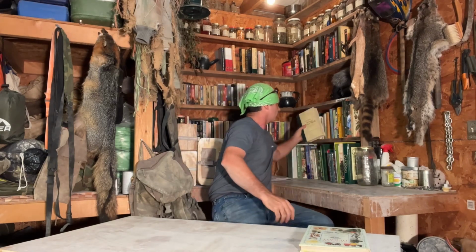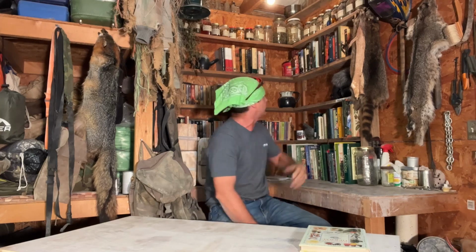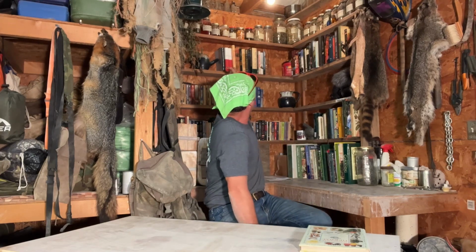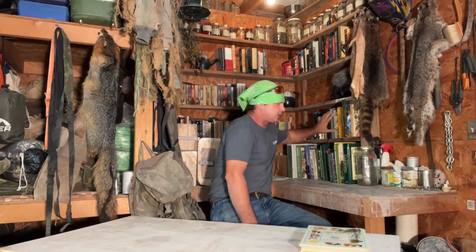So I have a lot of different books. I love books in general, and you see some of this stuff up here, like the world's great folk tales. I just like books of all different kinds of stuff. So most of this section right here is my medicinal plant books.